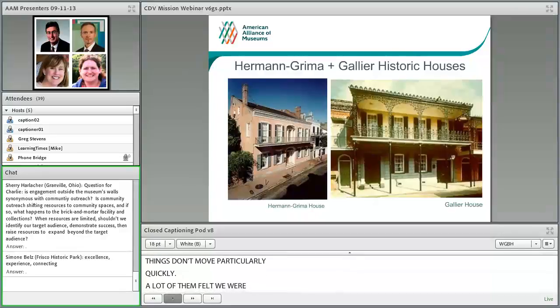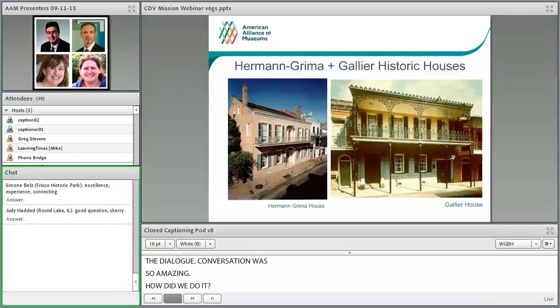But I will tell you that the end result is that the board has effectively passed the torch to the next generation with confidence. That dialogue, that conversation was so amazing. But how did we do it? We actually started by giving everyone an assignment that they should go off and find their favorite museum that they had traveled to, or maybe one they weren't that impressed with, and then search for their mission statement.